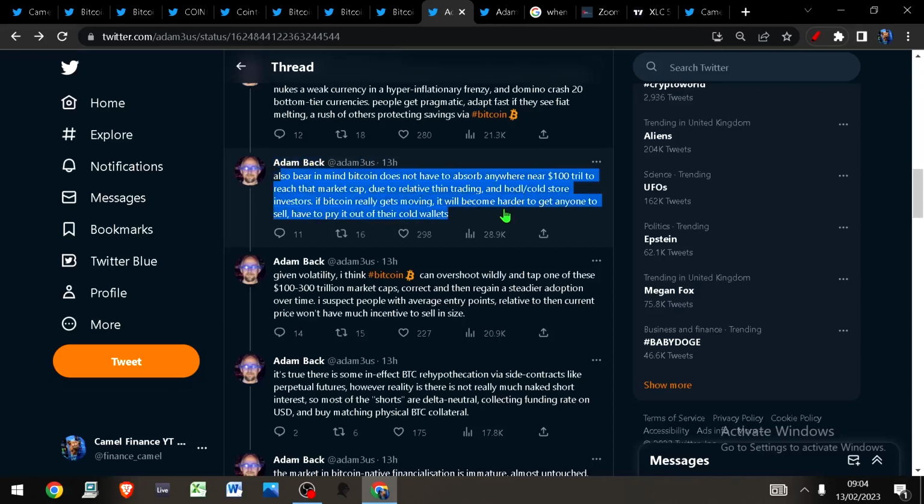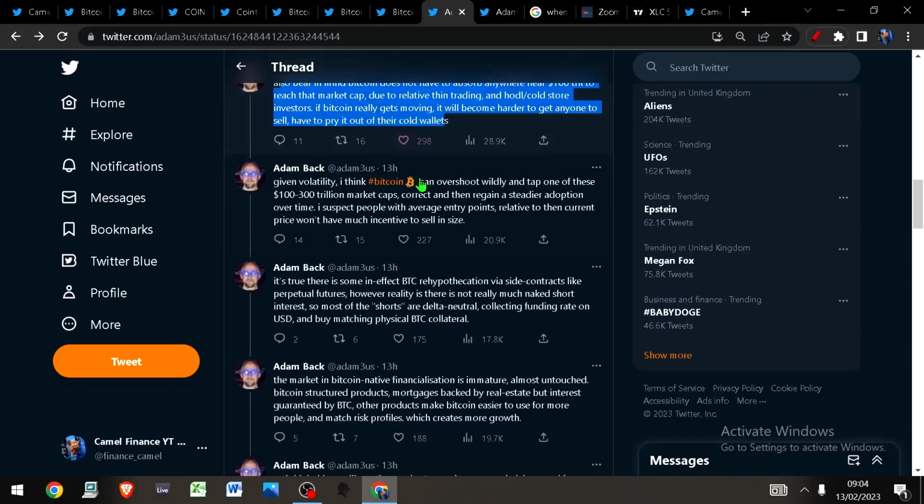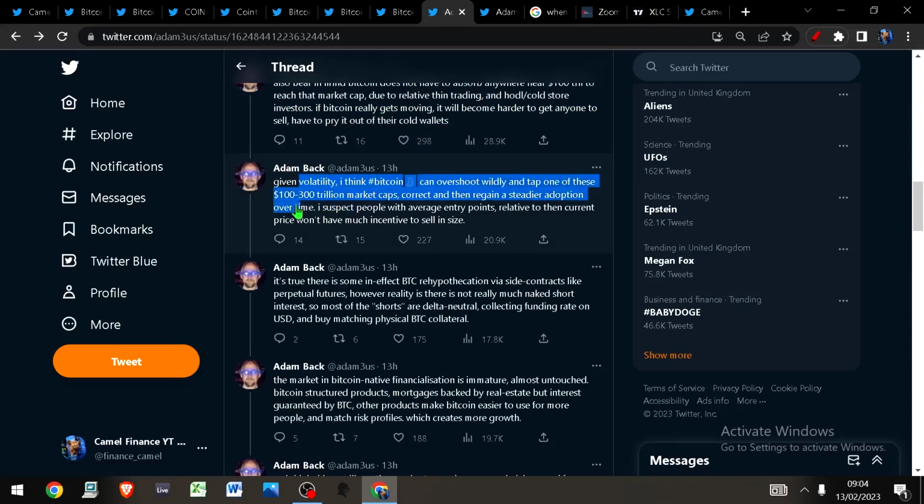If Bitcoin really gets moving, it will become harder and harder to get anyone to sell. When it becomes really obvious that Bitcoin's price is just going to continue to go up, people are not going to want to sell. You're going to have to pry it out of their cold wallets. Given volatility, he thinks Bitcoin can overshoot wildly and tap one of these 100 to 300 trillion dollar market caps, correct again, and then regain a steadier adoption over time. He says he suspects people with average entry points relative to the current price won't have much incentive to sell in size.